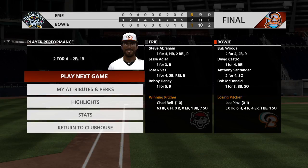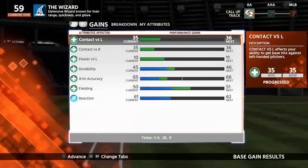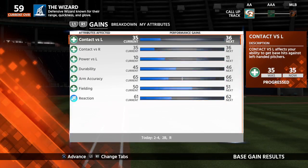The Seawolves led this game from the 3rd inning on and never wavered. Shad Bell gets the win on the mound, his first of the year. So that'll put a wrap on things here this evening.